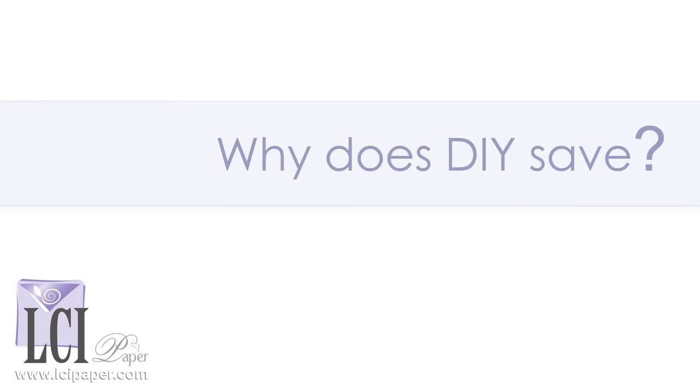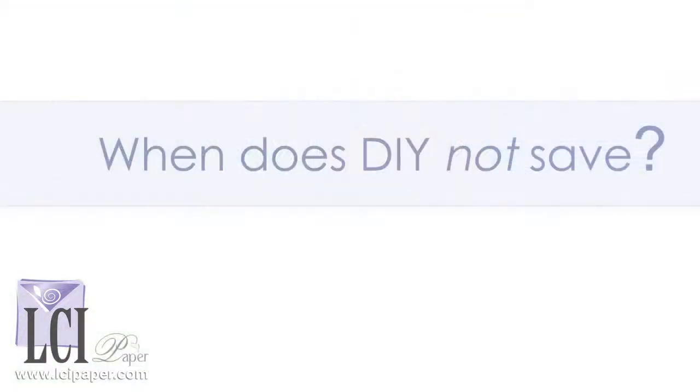The most commonly cited reason couples give for making their own wedding invitations is saving money, and understandably, wedding budgets get tight, and who wouldn't want to save money on invitations and splurge elsewhere, right? But it's important to recognize, if your main incentive is saving money, that DIY usually saves, but it doesn't always save. Why does DIY usually save? Well, when you design, print, and assemble your own invitations at home, you're eliminating the fees charged by professionals.